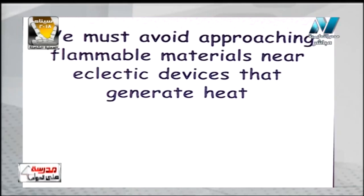Another question of give reason. We must avoid approaching flammable materials near electric devices that generate heat. سؤال مهم قوي وسهل جدا. بيقول لي we must avoid، لازم أتجنب approaching flammable material، إني أقرب أي مادة قابلة للاشتعال such as what؟ Such as curtains الستاير، carpets السجاد، furniture الأثاث أو الموبيليا، clothes الملابس، near the electric devices that generate heat، بالقرب من أي أجهزة كهربائية بتولد حرارة.